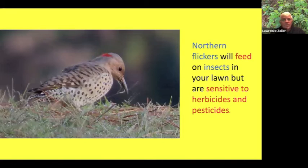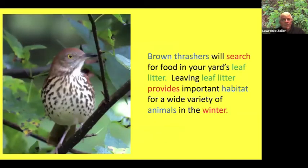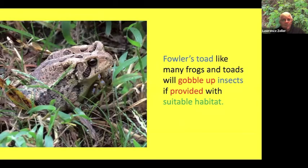Northern flickers will feed on insects on your lawn, but are sensitive to herbicides and pesticides. Brown thrashers will search for food in your yard's leaf litter. Leaving leaf litter provides important habitat for a wide variety of animals in the winter. A Fowler's toad, like many frogs and toads, will gobble up insects if provided a suitable habitat. And I don't think we see too many Fowlers from where I came, and it's one of my favorite toads now.